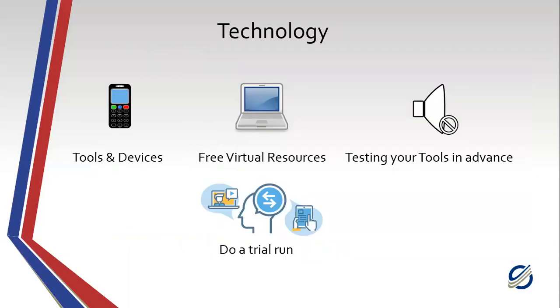We're now going to talk about the technology needed during a virtual interview. So some of the tools and devices that you may need for a virtual interview include a mobile device, a laptop, or computer. Again, some of the virtual resources that may be free to you include Zoom, Skype, and WebEx.